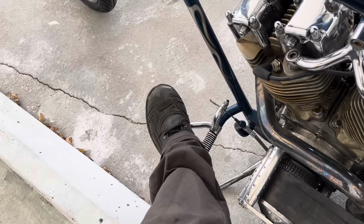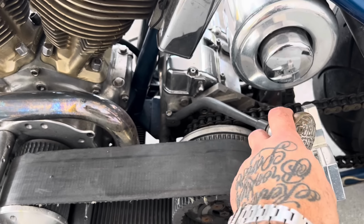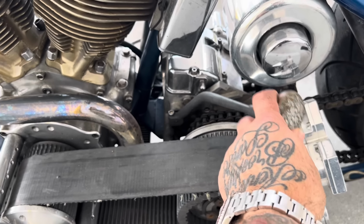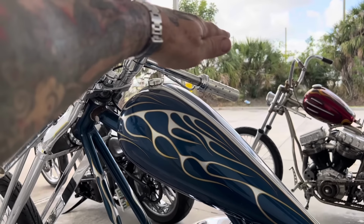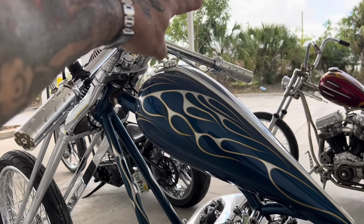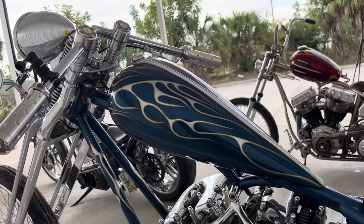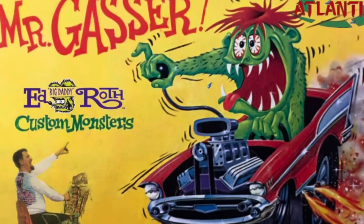Like Larry, I was really into suicide shift and jockey shift with a foot clutch. Blue has a fairly short suicide shifter down near the gearbox over top of the belt drive, but I was really heavily influenced by Ed Roth. A lot of my bikes have a jockey shift with a long handle. It's almost like a cartoon handle that was way high above the bike, right up above the gas tank here. You can reach up and grab it like the Ed Roth t-shirts I grew up looking at in the 70s and 80s.